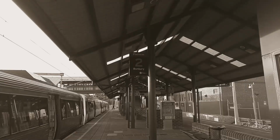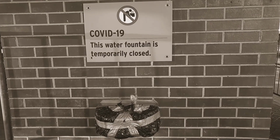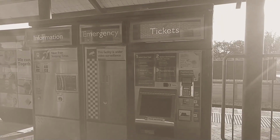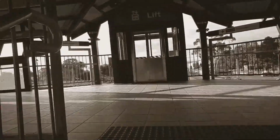And so I was here at Armadale, and I thought, why don't I just make a quick video, randomly film the station, and just talk about what's here, and then I can do that for the next station, Ashfield, and maybe the next one. And then I thought, you know what? This could turn into a big series, and I could film all the train stations. So I started with Armadale.